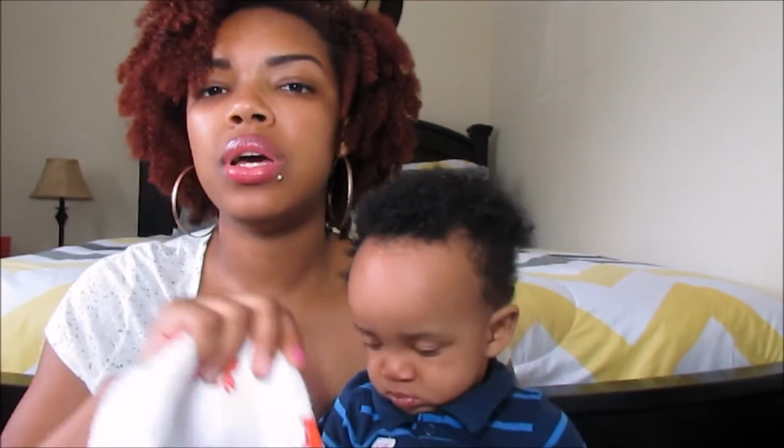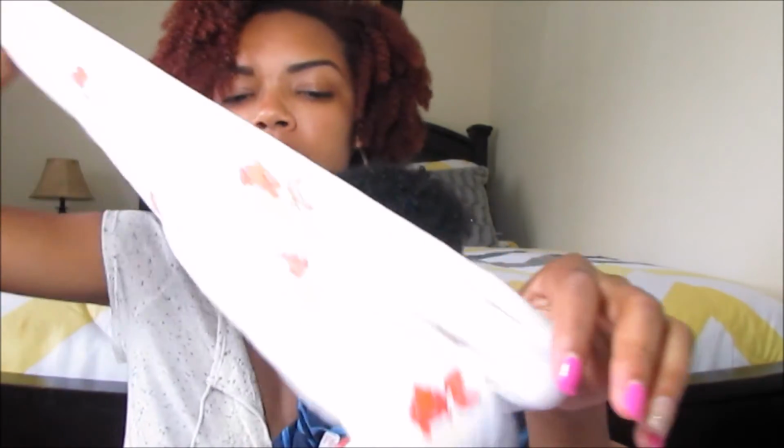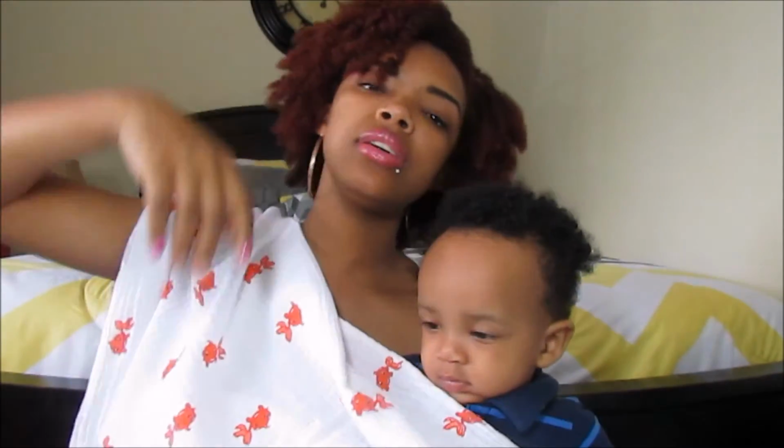So what I did was I got this little blanket at a baby shower, and I used this blanket, which is huge. It's so big. I used this blanket to nurse him, and I could still even use it, and he's perfectly comfortable with it. It's very, very thin and breathable.